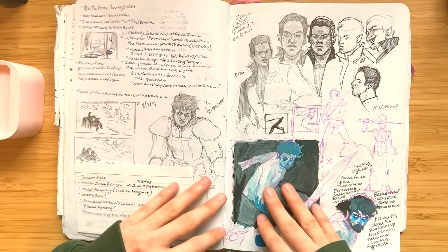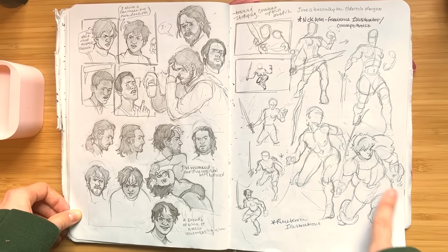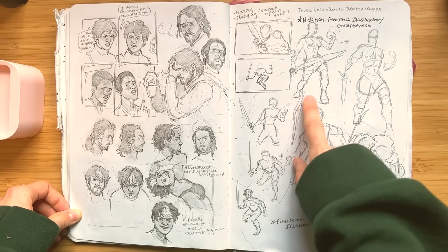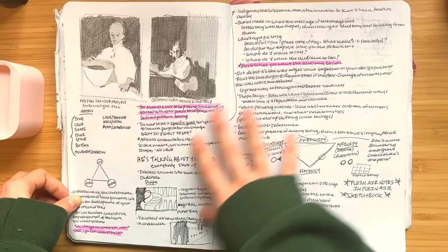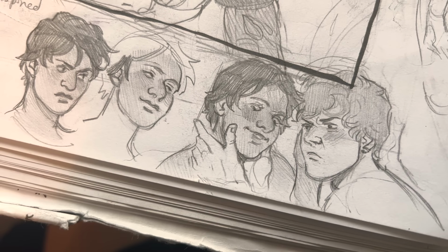I hope this helped or inspired you to start or to keep filling sketchbooks to reach your art goals. I think sketchbooks are a really great tool for artists to help them develop projects, maintain a frequent creative practice, and to just have a personal space to express yourself.